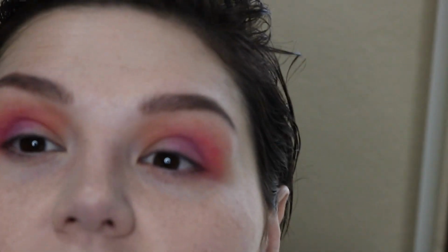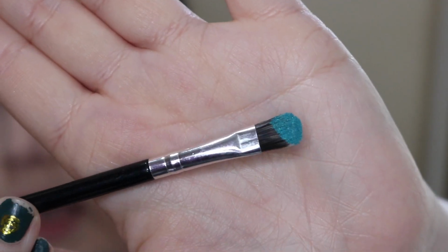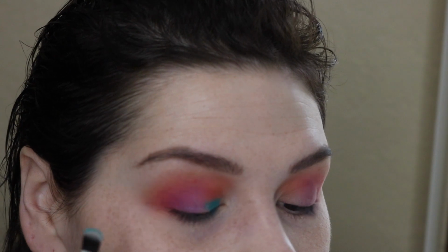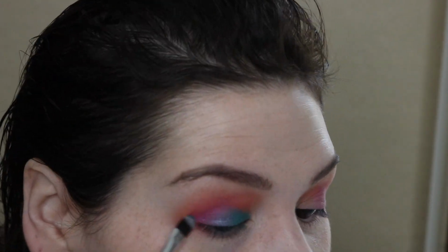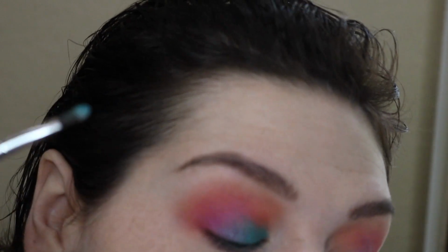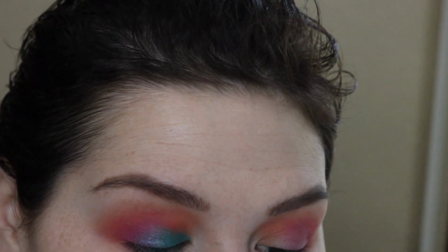Alrighty, I kind of like how that's looking. I'm going to take a flat shading brush with that teal shade. Oh, look how divine that is. Oh man, that's really dark and that's really bright. Okay, I really like how this is blending into that purple, and it just makes a really nice gradient.